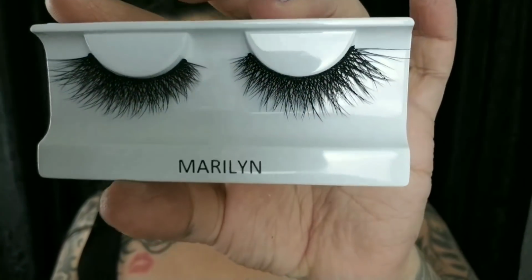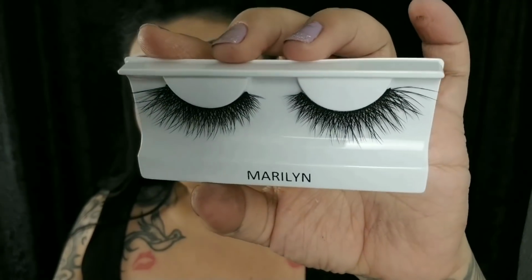All right, next I'm going to throw on some Coco lashes, and these are the Marilyn's, and this is how they look. Oh my God, they're so beautiful. So I'm going to throw these on real quick off camera because sometimes it doesn't always go right. All right, let's just keep it 100. Putting on eyelashes is a bitch. All right, we're going to go in.